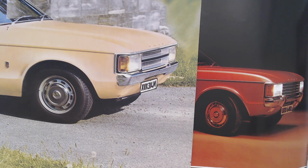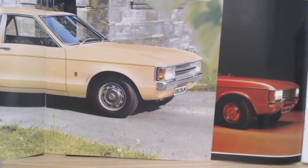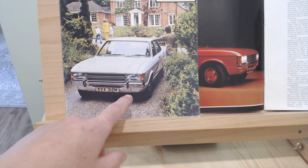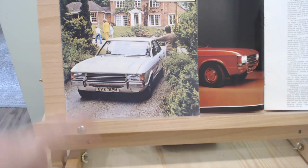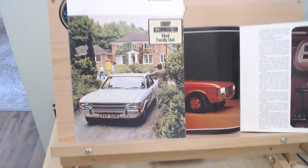But even the Consul had a different grille if you picked the GT, so there is definitely an overlap between those. So it's not the full story really, just to think about the Consul as the base models and the Granada as the top models. There was certainly some sort of overlap there. And you can see on this main picture of the Consul brochure, it does have overriders, fog lamps, etc, etc. So you could get high spec Consuls, like I say. And incidentally, this particular brochure for the Ford Consul we have looked at before.